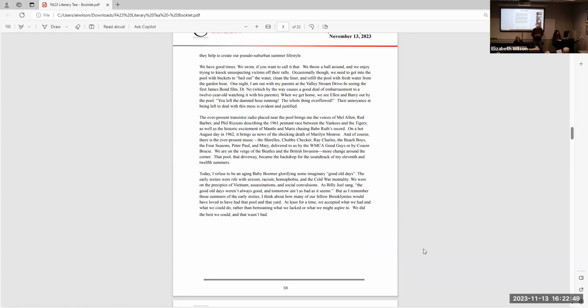We have good times. We swim, if you want to call it that. We throw a ball around, and we enjoy trying to knock unsuspecting victims off their rafts. Occasionally, though, we need to get into the pool with buckets to bail out the water, clean the liner, and refill the pool with fresh water from the garden hose. One night, I'm out with my parents at the Valley Stream Drive-In, seeing the first James Bond film, Dr. No, which, by the way, causes a good deal of embarrassment to a 12-year-old watching it with his parents. When we get home, we see Ellen and Barry out by the pool. They left the damn hose running, the whole thing overflowed. Their annoyance at being left to deal with this mess is evident and justified.